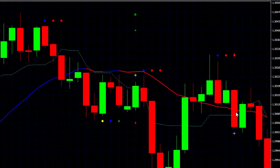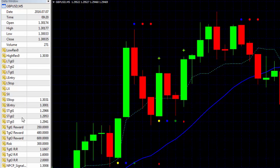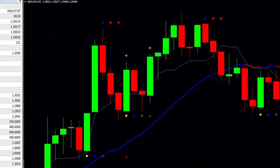So the next trade that actually works for us, the red line is down. We could take a short. It's this one right here, and if you remember, that's kind of what the 377 tick chart trade was, and you could see that it's at 9:20, and your entry is right here at 1.3001. So you get short at 2,999, and you're going to 2,966, 2,953, 2,941. You know, about a 33, 46, and 58 pip target levels to each of those different targets.